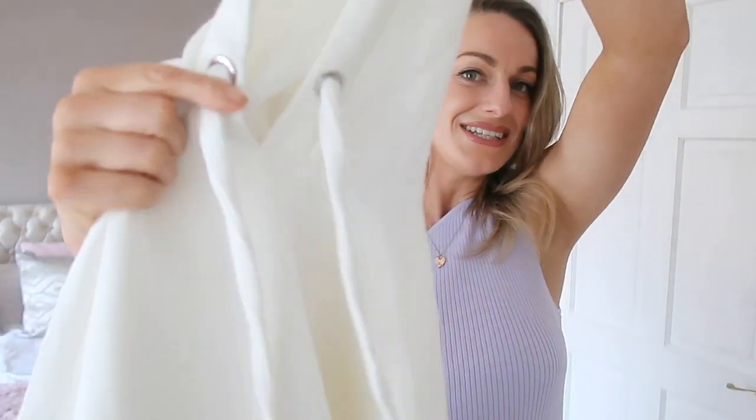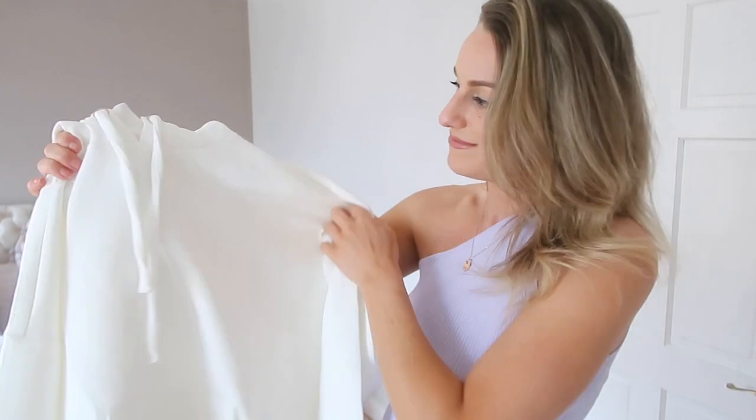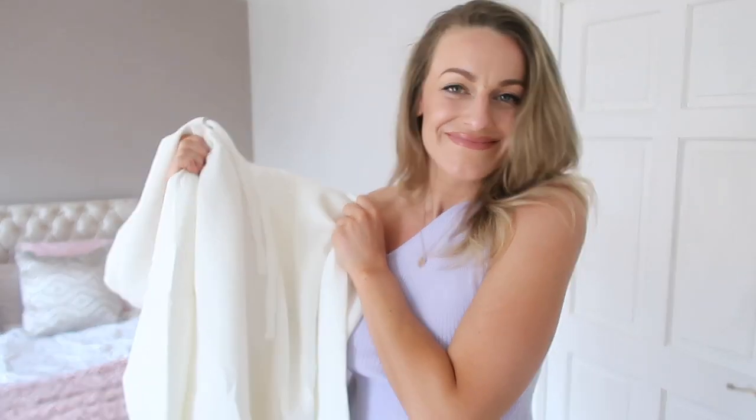It's got little silver bits around the neck. It's just a classy looking hoodie. I like this. And I think this will be really nice during all times of the year, but specifically now in summer, just perfect.